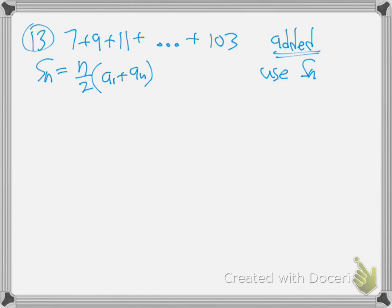Okay, so this is going to be a little tricky. Are you ready? So let's go through what the different parts mean. What does the n always mean? It's ordinal number, right? It's the number of terms. A1, what does A1 always mean? First term. A sub n is a way of saying the last term. Because there's n terms, so A sub n, the nth term, is the last term.